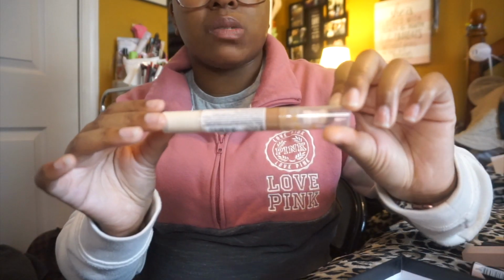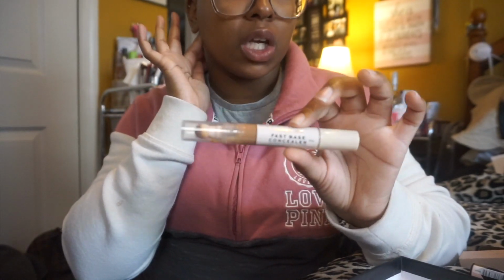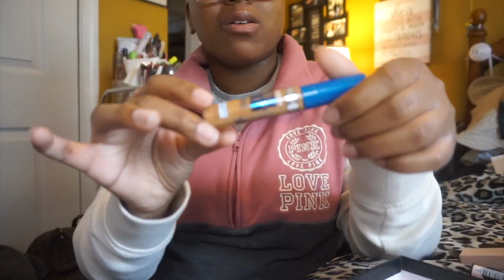I have this Fast Base Concealer by Makeup Revolution. It wasn't my favorite. It is pretty new, so I'm probably going to give this to someone if they want it, because I don't. Better Skin Maybelline.